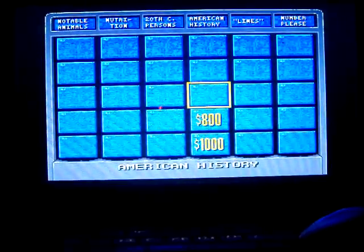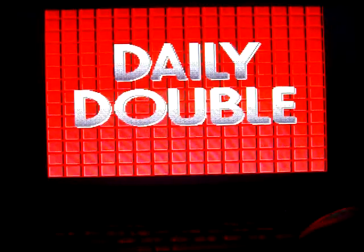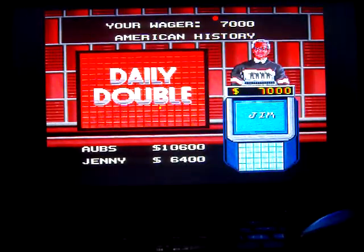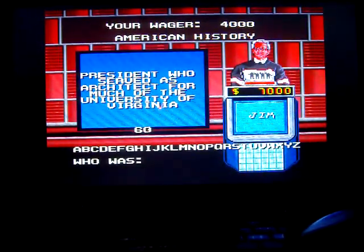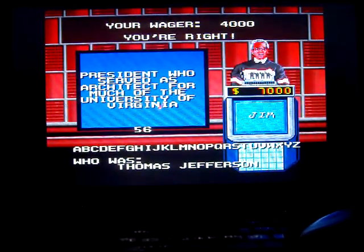One of those clues has the other daily double. Is it in the $800 clue? Uh-oh. It is. How much is he going to bet? $4 grand. This will give him the lead if he gets it right. President who served as architect for much of the University of Virginia, Thomas Jefferson, he got it. Oh dear.